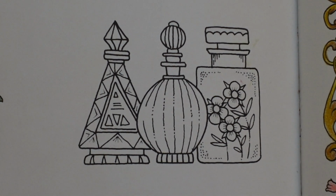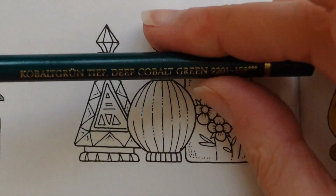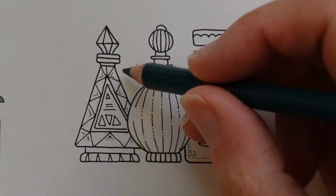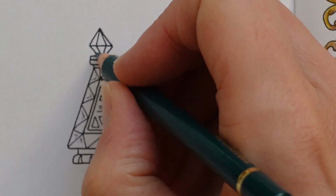I'm looking at this first one and I'm thinking greens. So I've grabbed my deep cobalt green, which is a really dark bluey green to start with. And I'm going to start doing some of these very pretty looking shapes.